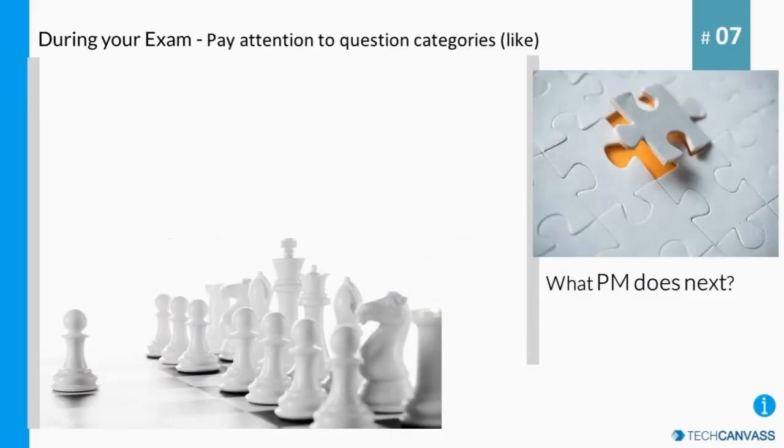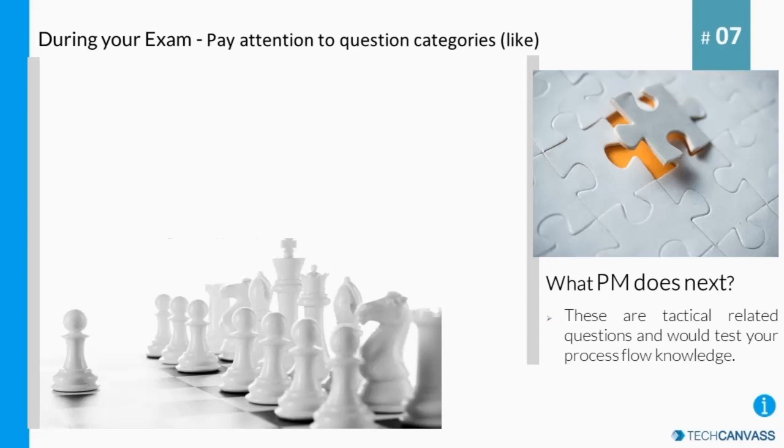During your exam, you may get questions which are related to strategic or tactical matters. You may find prompts in your questions like what the PM does next and what is the immediate action of the PM. If you get questions of this sort, these are tactical related. They test your process flow knowledge and your understanding of the tools and techniques.